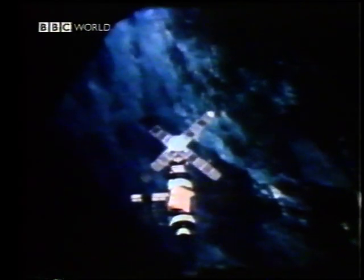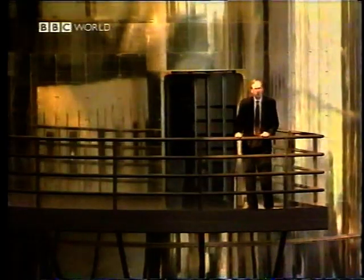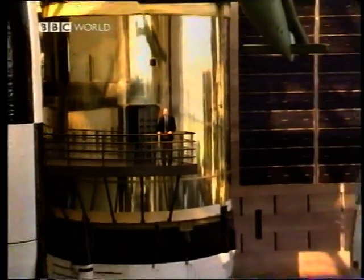Americans stood in awe of NASA's first space station in 1973. Skylab was cheap. It was made from an empty rocket casing. Astronauts used it to see how they adapted to weightlessness. The original Skylab burnt up when it re-entered the Earth's atmosphere. This is a replica here at the National Air and Space Museum in Washington.